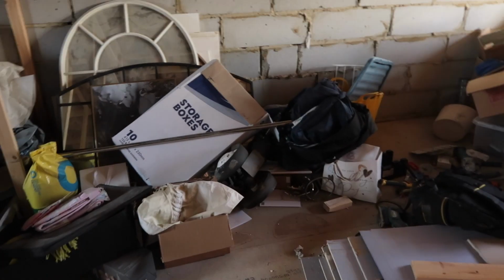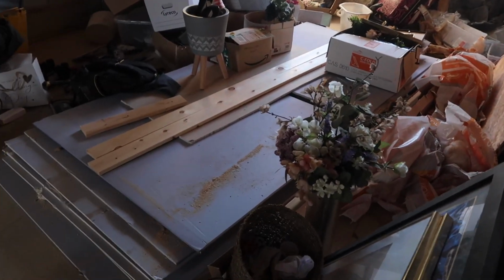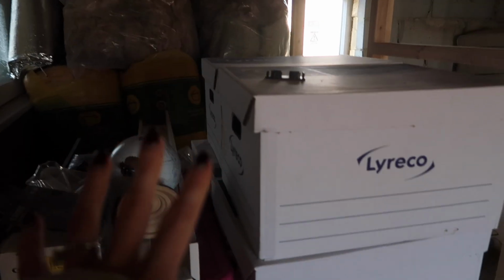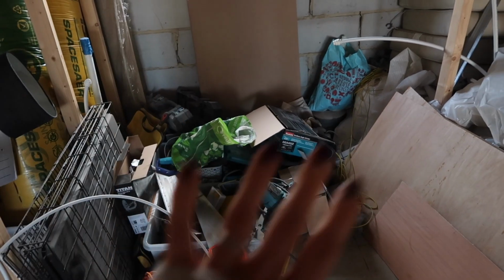I suppose this is like our garage, but it's actually just our bedroom extension upstairs. So this bit over here, Louis sorted these boxes out and has just piled stuff up there. I think this is all his stuff, his tools.